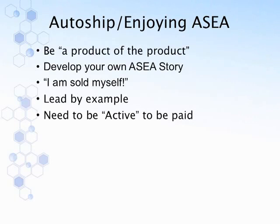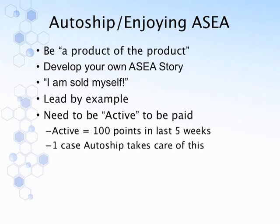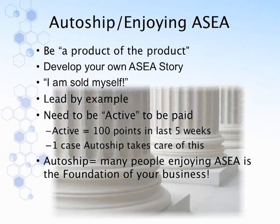Another thing is, if you choose to earn commissions from ASEA, you need to be active to be paid. What that means is you must personally generate 100 points in the last 5 weeks. And most months have 30 or 31 days, so when the computer looks back at your monthly auto ship, it will say, yes, you have fulfilled your requirement to generate 100 points in your own position in the last few weeks. One case of auto ship will take care of this requirement.